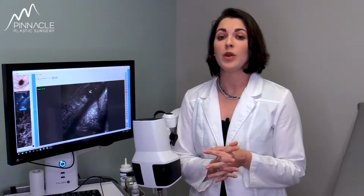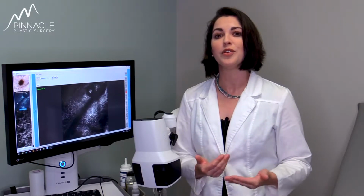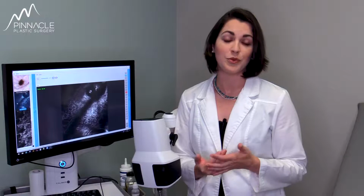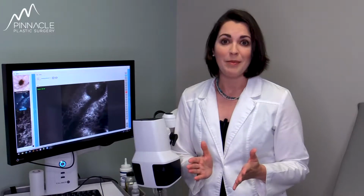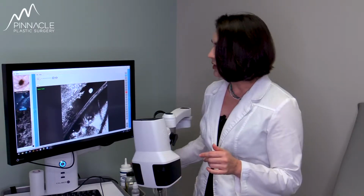The way it works is you come into the office, and normally we suggest doing a full body look over to make sure you don't have concerning lesions where you can't see them. And then we can use this technology on virtually any lesion on almost anywhere on the body. So you would come in and we would get you in position on a nice comfortable table, and each lesion is imaged separately. Takes about 8 to 10 minutes per spot.